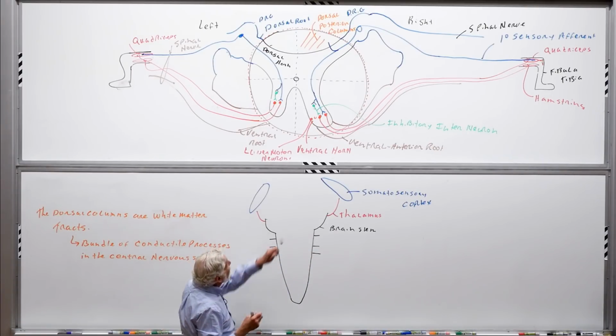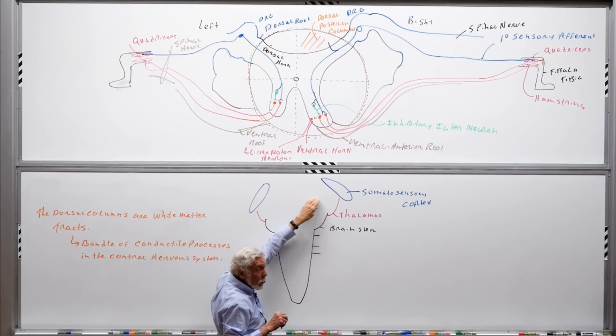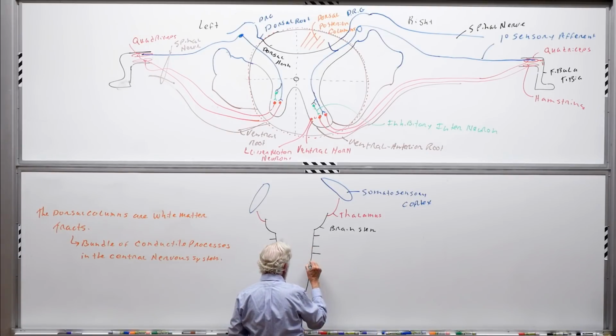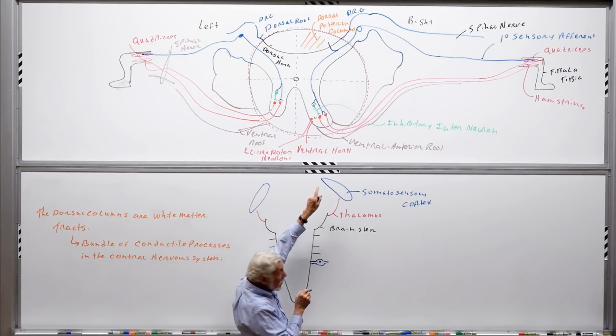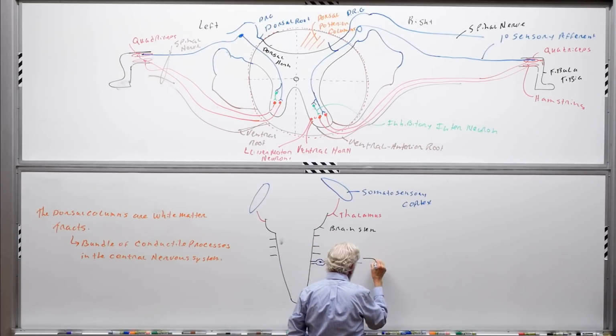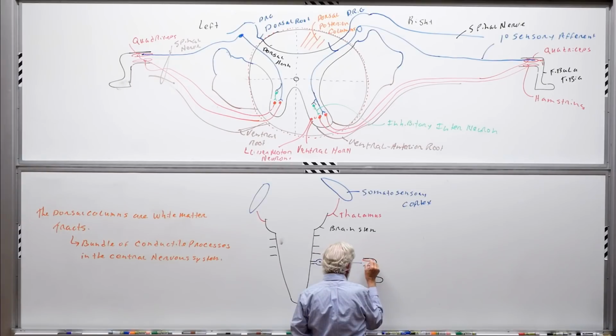And what we're going to do here is begin following this three-cell chain, which is going to deliver information from the periphery all the way to the somatosensory cortex. Now, we're going to start someplace down here in the lumbar region. We'll just say this is lumbar. There's going to be the dorsal root ganglion. The neuronal cell body that we're talking about here is the one we have in cross-section above. This neuronal cell body will have a process in the periphery that goes to the quadriceps muscle.